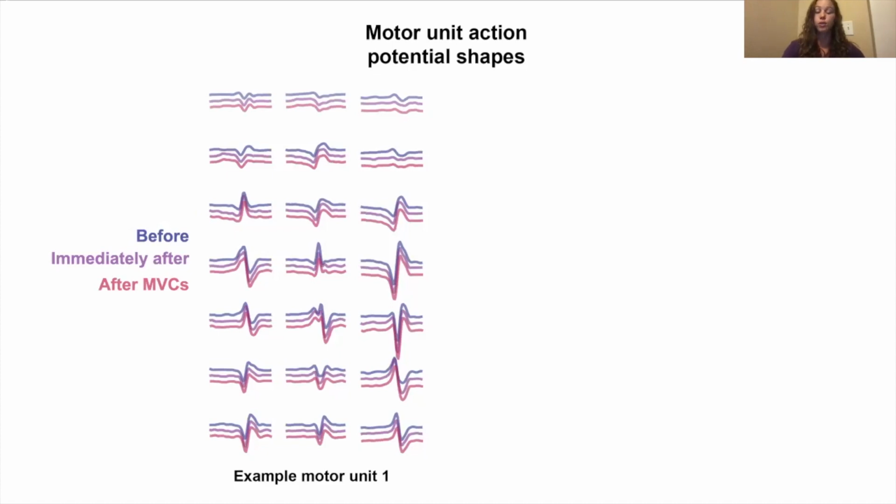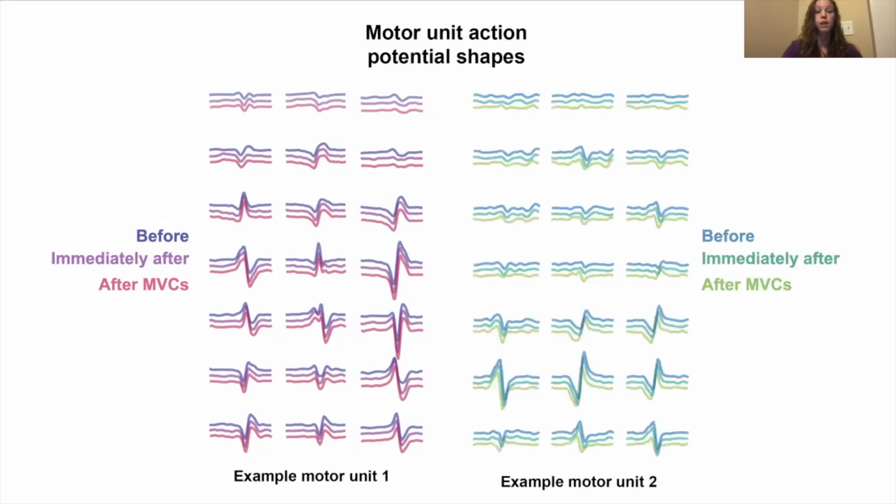Also, this unique electrical signature of each motor unit allows us to record from up to tens of motor units at the same time. Here you can see one example motor unit with a very different signature across the grid than example motor unit number 2. But you can see how the shape is very similar across all 3 time points recorded.